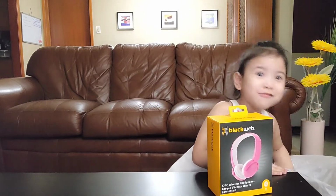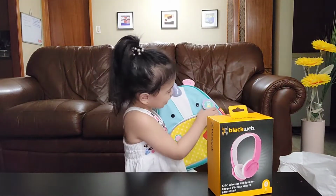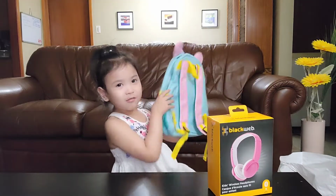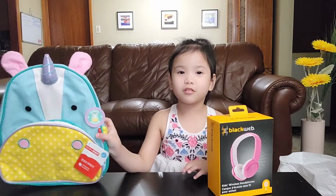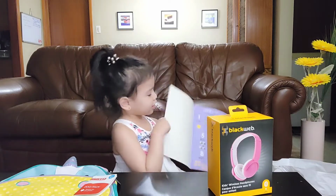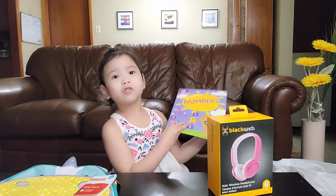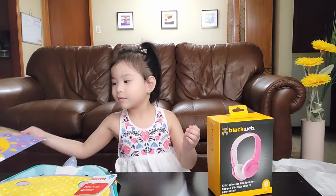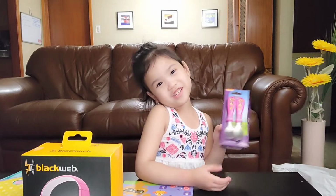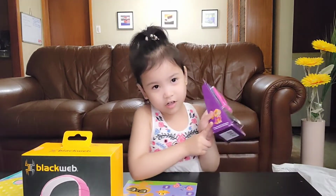And, my favorite part, a unicorn backpack. It's a unicorn. It's so cute. It's so cute, guys. So let's put it over here or just lay it down. I have a learning number book that has pages to learn your numbers, guys. Make sure to buy it so you can learn your own numbers, guys. This is a Paw Patrol spoon and fork that I can use for my lunch. So let's put it over here. So cute. Look at the sky on the side.